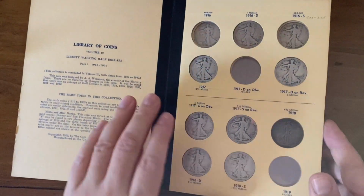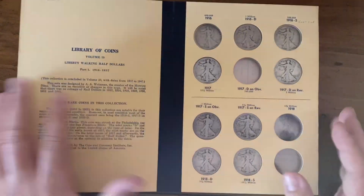Alright, so 3 on the back page. So that makes 10, that makes 13 in the first book. I'll have to get another one. So we don't have 13 in here.